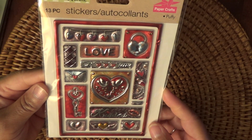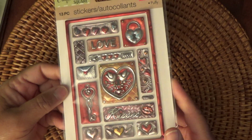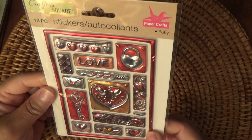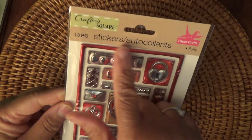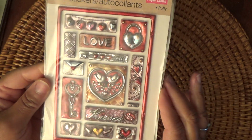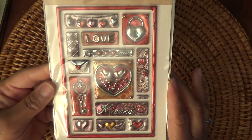I think I'll save it for next year. I'll put it in my Valentine's stash, which I don't have a lot of, so it's 13 pieces, but I was excited because I like this border piece. And once again, this is kind of not normally my style, but I thought these were pretty.